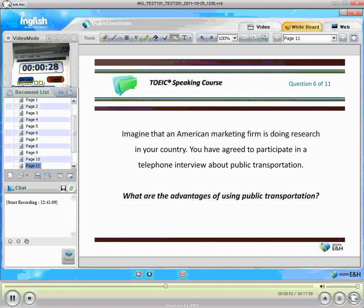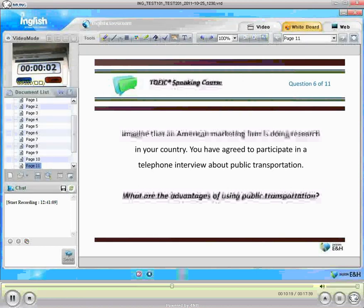I can reduce air pollution, and also I can reduce traffic, and I can reduce transportation fee, and also I can save more time. There is advantages of using public transportation.